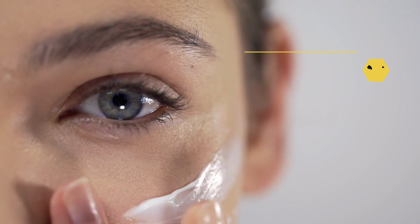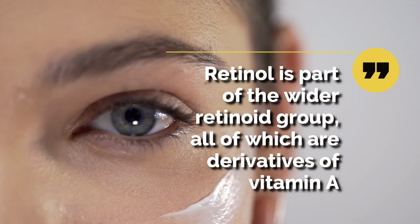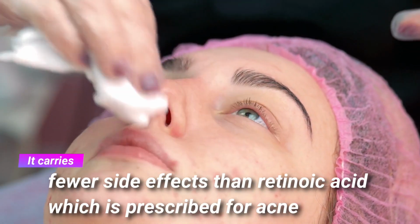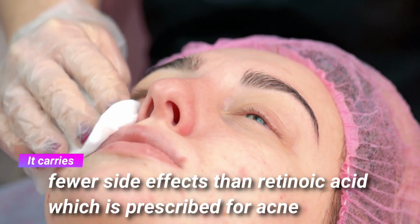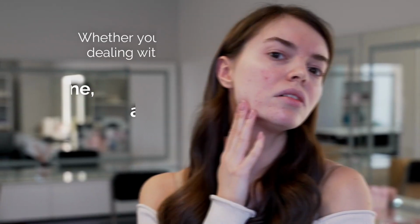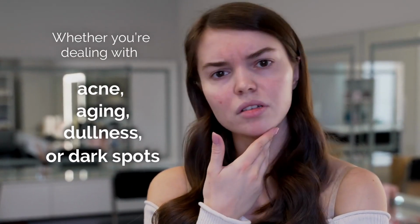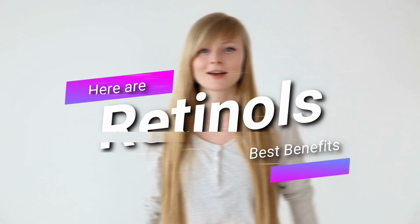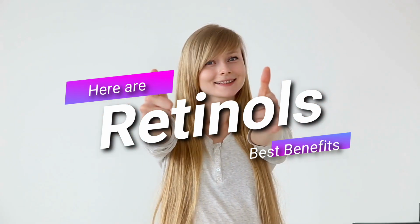Retinol is part of the wider retinoid group, all of which are derivatives of vitamin A. It carries fewer side effects than retinoic acid, which is prescribed for acne. Whether you're dealing with acne, aging, dullness, or dark spots, retinols are here to save the day. Here are retinol's best benefits.